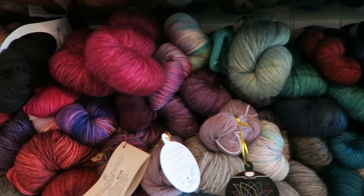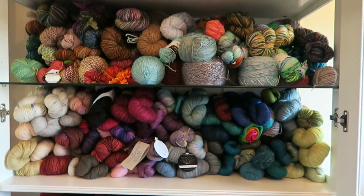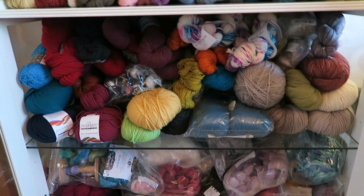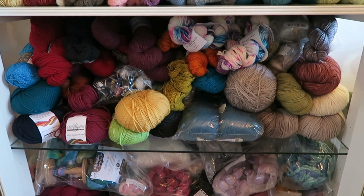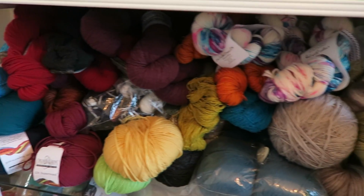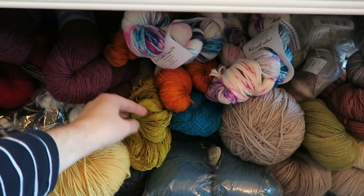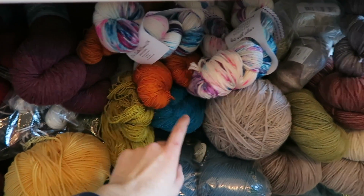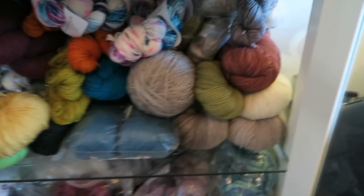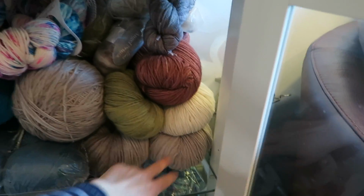Let's see what else. So this is mostly all sock weight. There's some lace weight in there as well. And as we go down, these are either sweater quantities or at least larger quantities of various things. So there's lots of Cascade yarns. There's some slightly random stuff, like this comes from last year's yarn crawl and is pure silk. And I got one skein in kind of grello and one in teal. And honestly, I've got no idea what I'm going to make with that. Sweater quantity of Debbie Bliss Cashmerino there, and some Skein Queen Voluptuous in various colours.